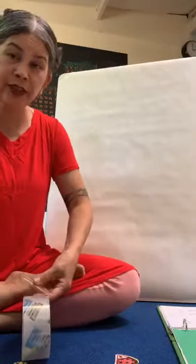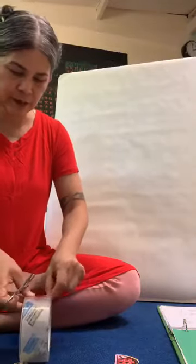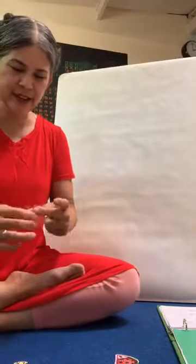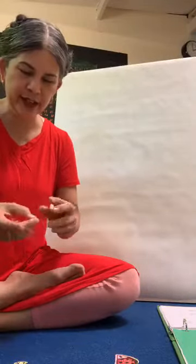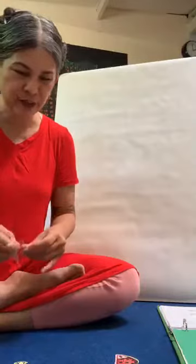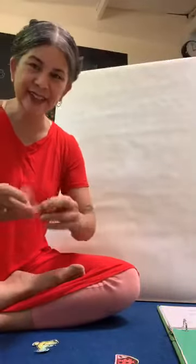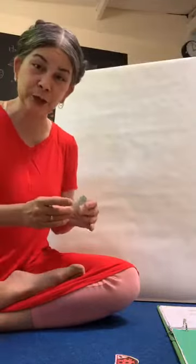Today we're going to work on some paper puppets. And then tomorrow we're going to have a puppet show, and that's the end of our week. Today is Thursday, and tomorrow it's Friday. So Monday through Friday, we are doing our videos on Facebook Live. This will also be recorded.